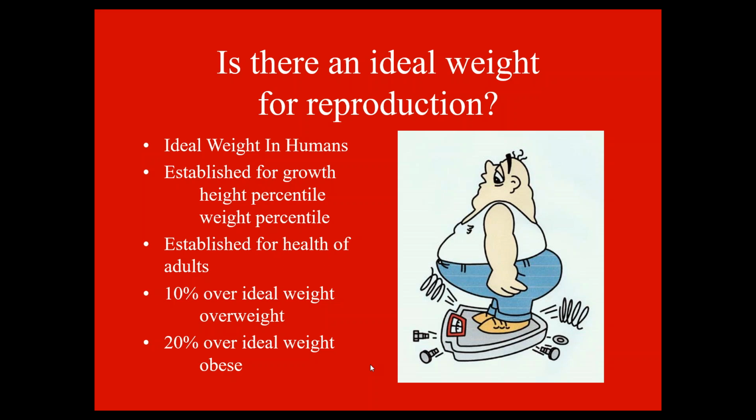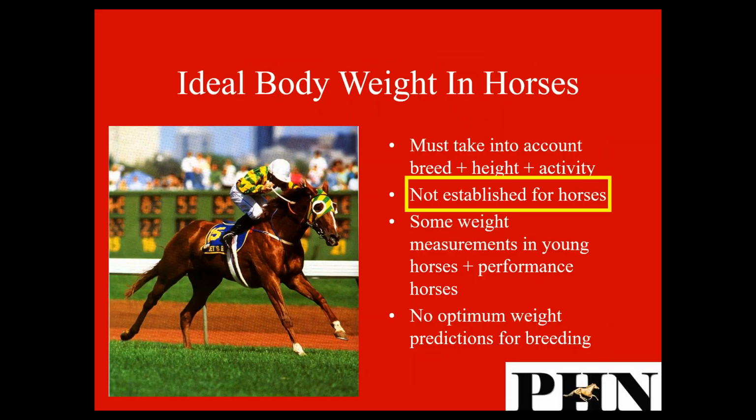Is there an ideal weight for reproduction? And unfortunately, in horses, we don't have an ideal weight. We do have an ideal weight for BMI, for a certain height and weight for humans, but we have not established an ideal body weight for horses. And really, we don't talk about body weight as much as we talk about body condition, because body weight doesn't really take into account the body fatness or the readiness to take on pregnancy or reproduction.